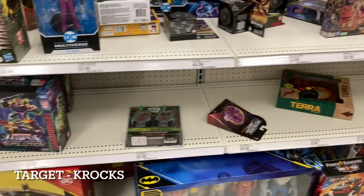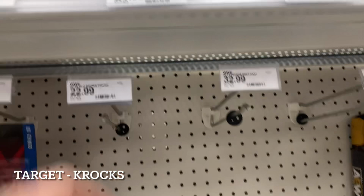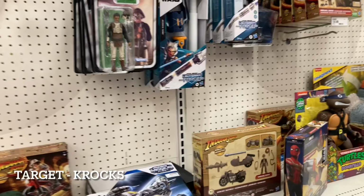Okay, so we have a new structure here. We have like a shelf up here now. So you can see the new tags are out. However, not really any new figs out. Plenty of Nyla Rose laying around, Lance Archer. They're always here for some reason, down this way, because we have Luke and Grogu's also here. I think we saw them here already.